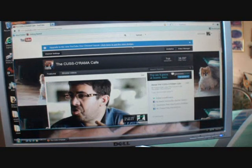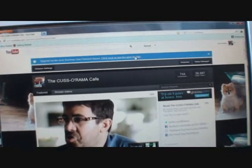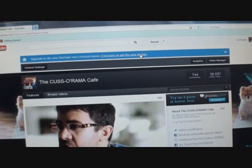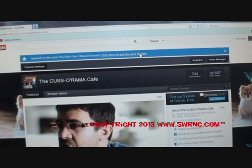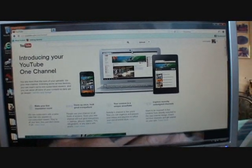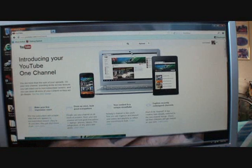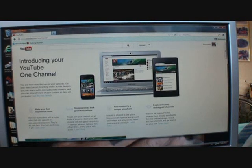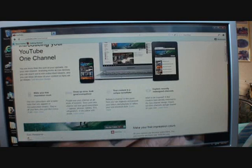And the first thing that you want to do is go up to that blue line up there where it says upgrade to new YouTube one channel layout, click here to get the new design. You go ahead and click that. And then, of course, it comes up with all the instructions here. And don't be afraid. This is not hard when you look at it. All this is doing is showing you what your channel will look like on mobile devices. That's nothing. You want to go ahead and skip that. Don't click on this where it says get the new design.